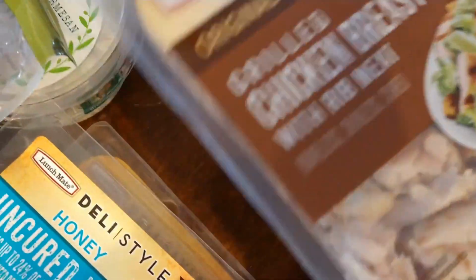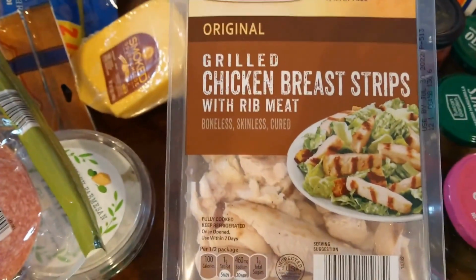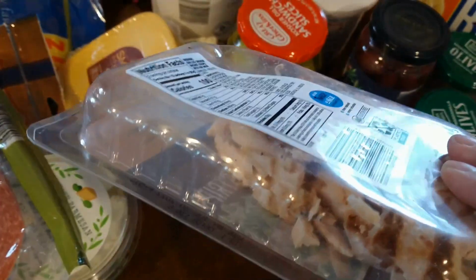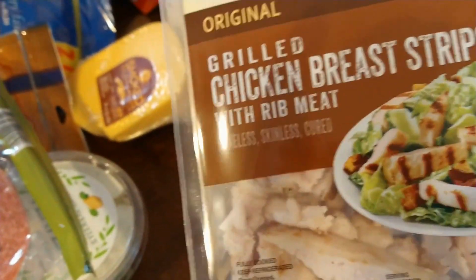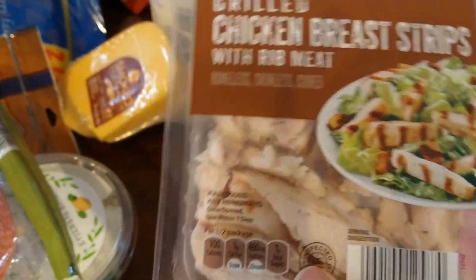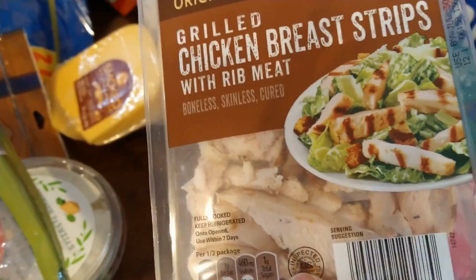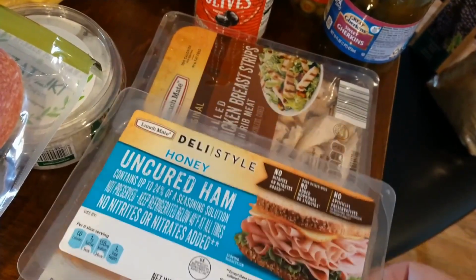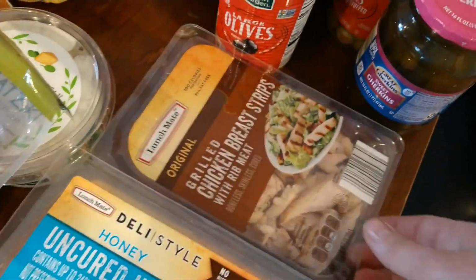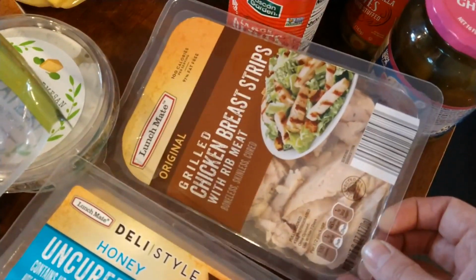And then this was a different item that I've seen. Haven't seen there. I've seen it frozen in a different packaging, but this is from the regular deli area. Chicken grilled breast strips. Dan takes lunch meat for lunches a lot. He said he kind of was getting over it. You know, it gets boring after a while, so I thought this might be a good one to throw in the mix.